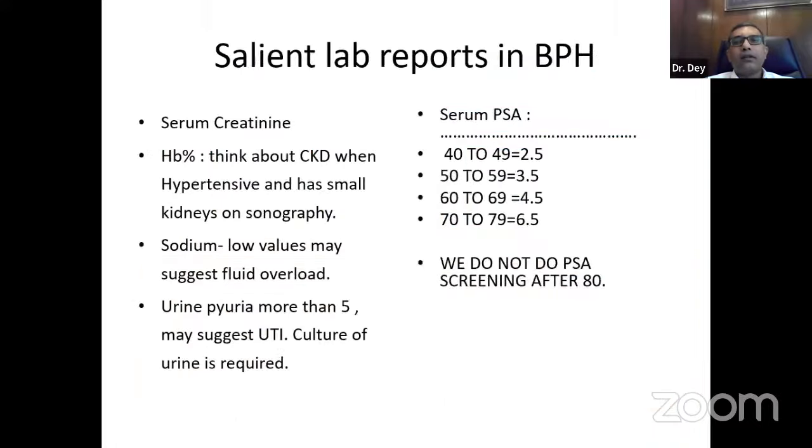So this is important. Salient lab reports. I told you about creatinine. I told you about hemoglobin. Sodium is very important. Low values may suggest fluid overload. The patient bahut pani pee raha hai. Urine pyuria more than 5 may suggest UTI and culture may be required.